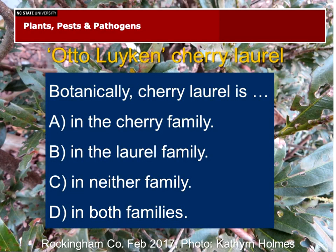And I think this is my last example on the current diseases. But first a question, still on the ABCD spectrum here, because the host is cherry laurel. And the question is, botanically speaking, cherry laurel is A, in the cherry family, B, in the laurel family, C, in neither of those families, or D, in both of those families. So please use your polling tool to choose one of those letters.